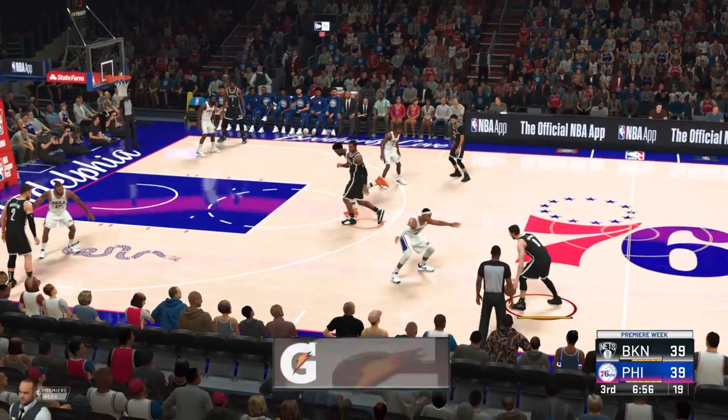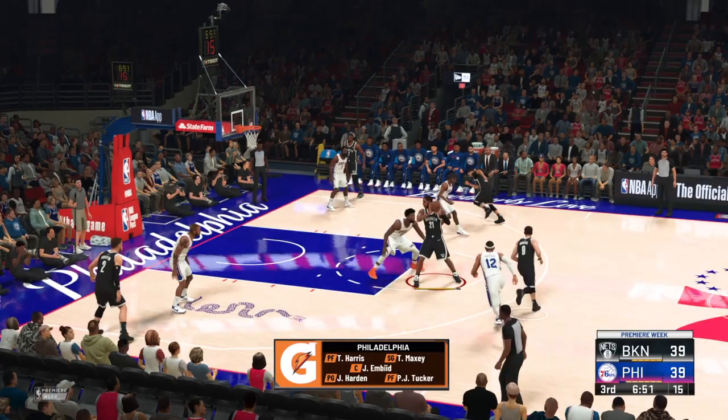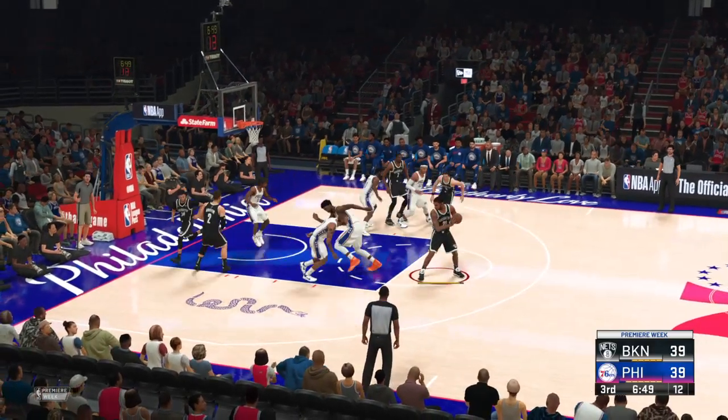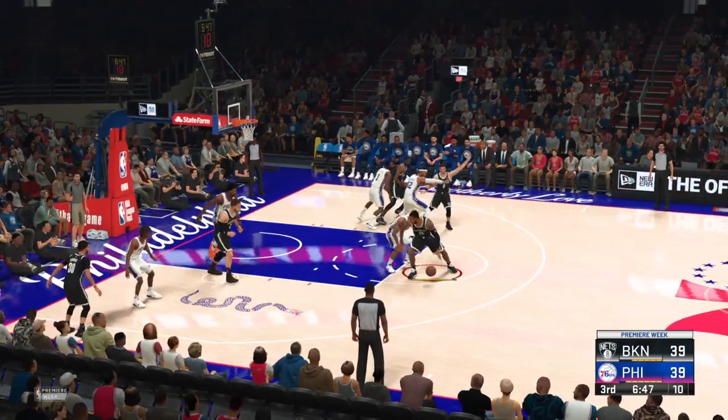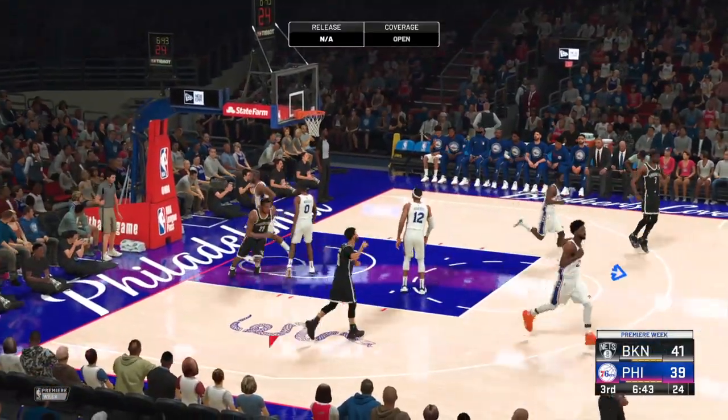Tobias Harris out there with Tyrese Maxey. Then there's P.J. Tucker. Then it's Joel Embiid. And it's Harden in at the three. That's the group in the game for the 76ers. Now here's Aldridge. And he drains it. A solid 5 for 6 now.